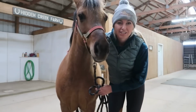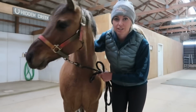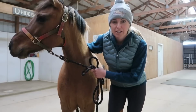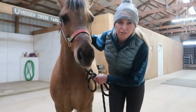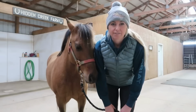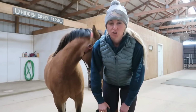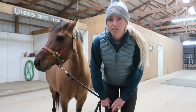This is Tilly. She is a little over 12 hands. She's just a little bigger than Luna. She has a longer neck and she's bigger bodied, which is great. That means I'm gonna fit on her a lot better. I forgot how old she is, but I think she's like 9 or something. She's not super old, but she should be old enough to have a brain. I'm really just hoping that she will make a good lesson horse.